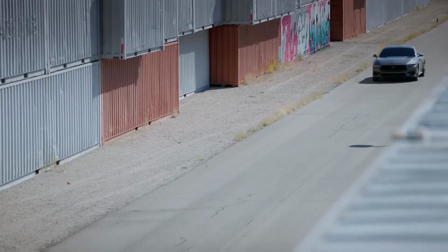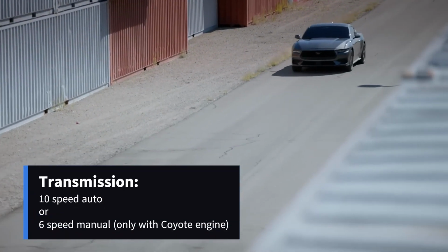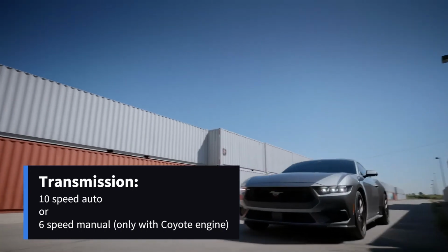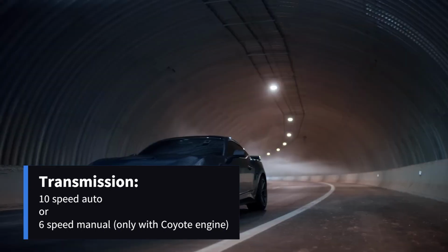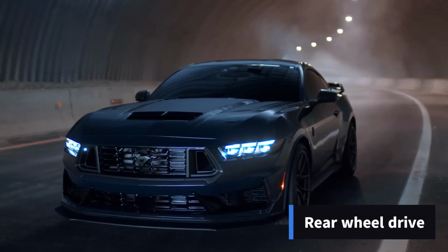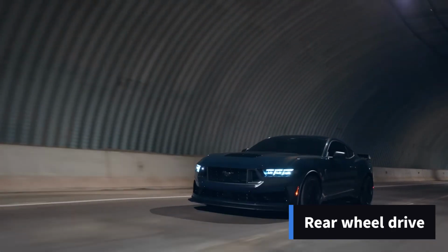Both engines will be paired to a 10-speed automatic gearbox, but in the case of the Coyote engine, you'll be able to option a 6-speed manual. Plus, both engine options are rear-wheel drive only, allowing you to do burnouts.